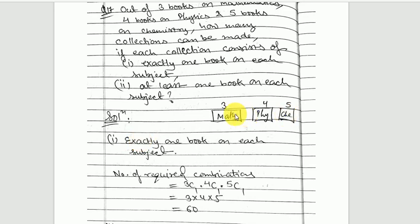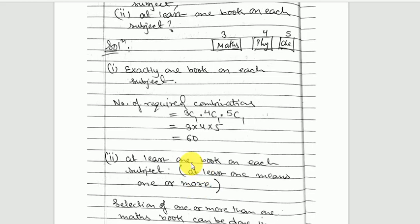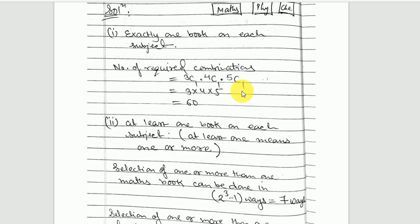Here we have got 3 maths, 4 physics, and 5 chemistry. The first one is saying exactly one book on each subject. So if I have to select only one math book out of 3, that selection can be done in 3C1 ways, one physics out of 4 in 4C1 ways, and one chemistry in 5C1 ways. So the number of required combinations will be 3C1 into 4C1 into 5C1, that will be 60 ways you can select the books such that exactly one book of each subject is there in that collection.